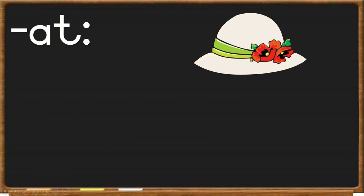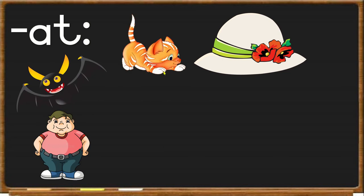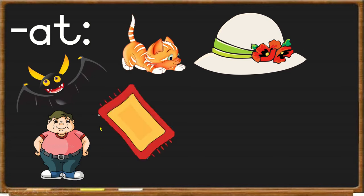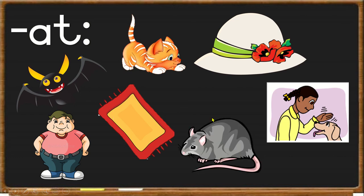We have a hat, a bat, a cat. This boy is fat, a mat. This girl is busy patting her dog. Then we have a rat. So let's say them one by one. Cat, hat, bat, fat, mat, rat, pat. Now do it on your own.